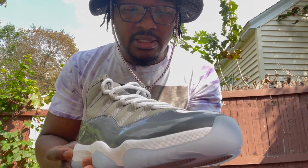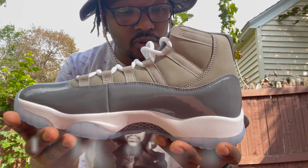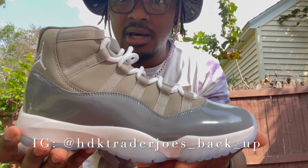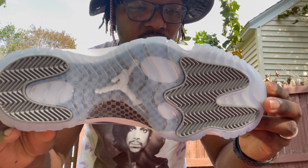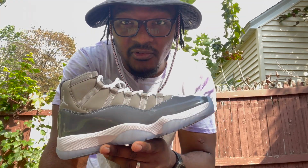If you don't get these on release day, I would definitely suggest you hit up Trader Joe's. Make sure y'all see what's good with him. He gonna have y'all laced up. It's worth it. It's definitely worth it. So y'all make your own decisions. Get your kicks how you need to get them, and then we're gonna keep pushing. Let's go do this on foot real quick, and then let's wrap the video up.